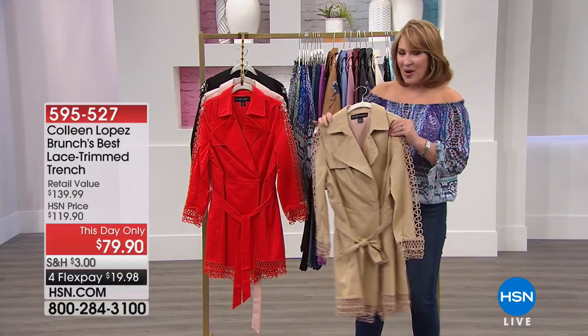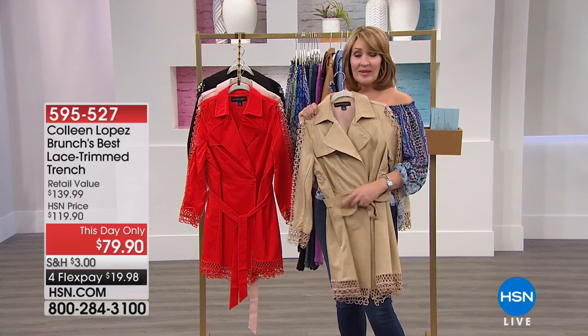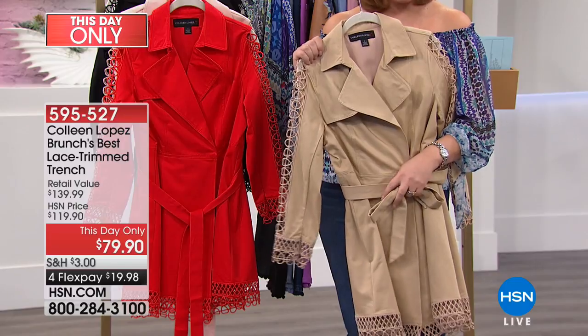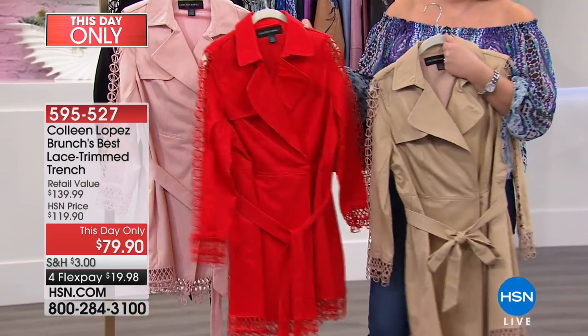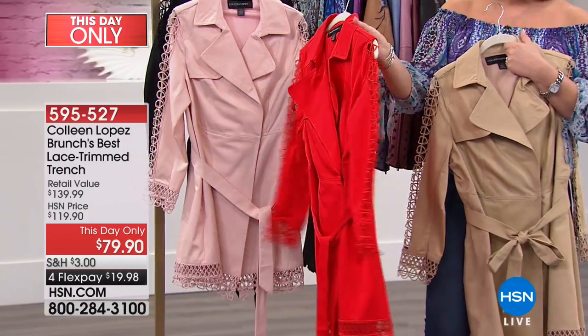All right, well, one more we want to squeeze in. This hour is going so quickly. So this trench, coming into work today, it was pouring rain. Yesterday, I was in meetings all day, left the meetings, pouring rain. I don't know about you, but I needed and need a good trench. And this is the cutest trench ever.